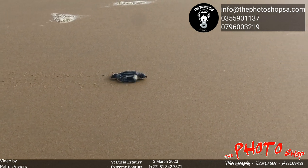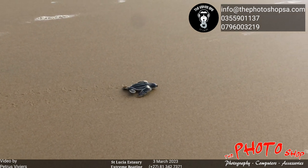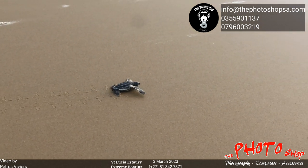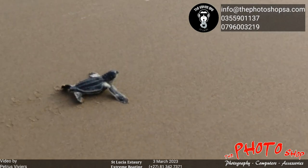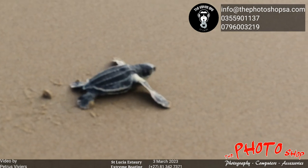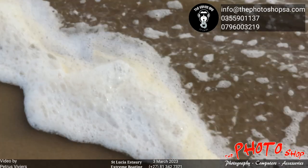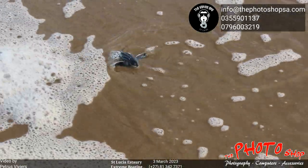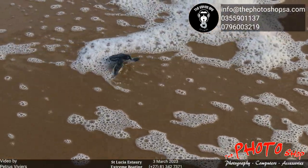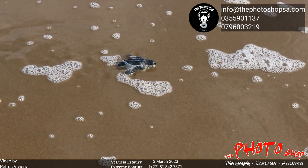Tide is going out as they reach the water. Every time they think they're in, the water pulls back even further. That's it. We're gonna catch you nicely on this camera where you swim. On the cell phone, I'm live at the moment. It was an incredible life.